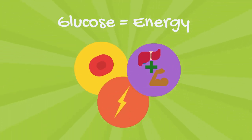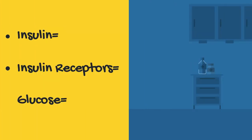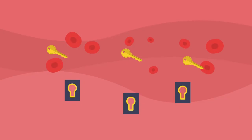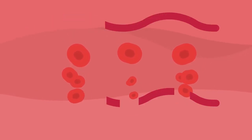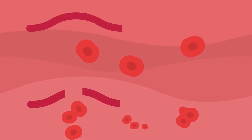There are three important pieces to getting glucose into the cells. There's glucose, insulin, and insulin receptors. The easiest way to think about how it works is to think of insulin as the key, insulin receptors as the locks, and glucose as the energy. The insulin goes into the insulin receptors, opens up the blood vessel and lets the glucose go into the cells and be used for energy.